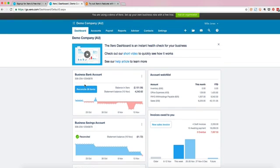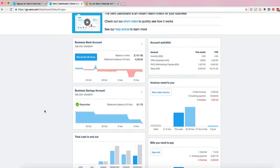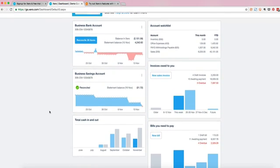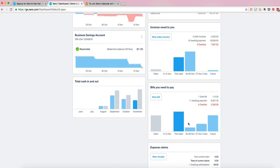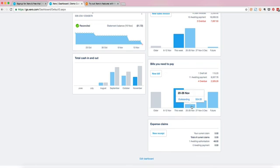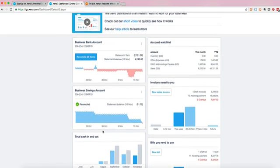The great thing about Xero is you log in and you see everything that you could possibly want to see. You can see any invoices that are owed to you, any bills that you need to pay. You can see your cash in, cash out. So you actually see a visual representation of what's come in and what's gone out, so you can see how profitable your business is. You can see your bills split down by weeks, and there are any expense claims.